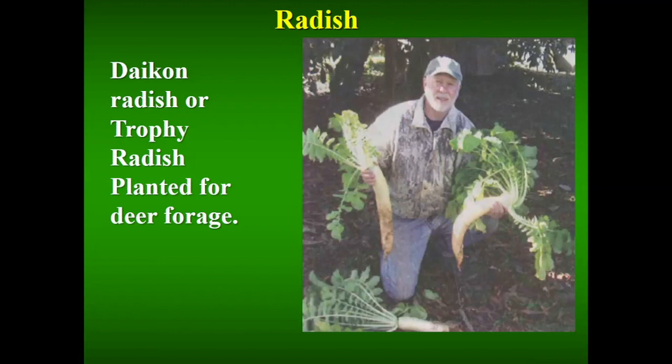But then I get calls from other people who are establishing wildlife plots. How do I get rid of them? They're bringing the deer to them. I wish they could take all the deer to their place and away from my garden. So this daikon radish is used, as well as something called the tillage radish that they use as cover crops on farms.